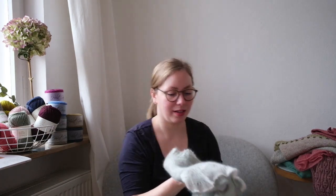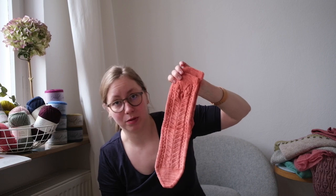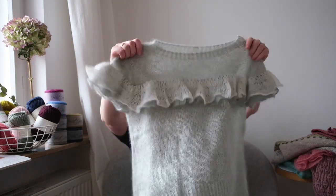Next up, oh, and you better bet that these are going to jump on my needles, right? You know that, like all sock knitters here, 100% sock knitter.